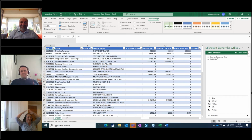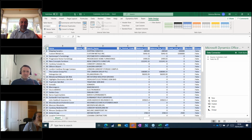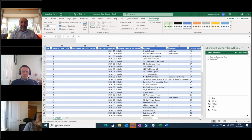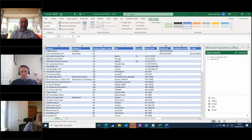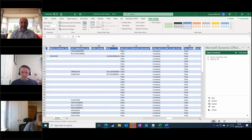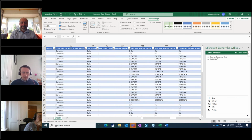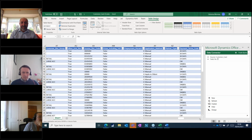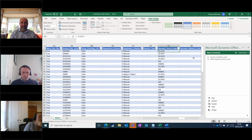Yeah. There we go. Okay, we have our data. So you can see here we have the names, and each one of these names is clearly definable and linked to corresponding names within your customer card. So I'm just going to keep scrolling over here to the right hand side, and I'll find an entry here for my payment terms. You'll see there's quite a lot. Okay, there we go, payment terms.